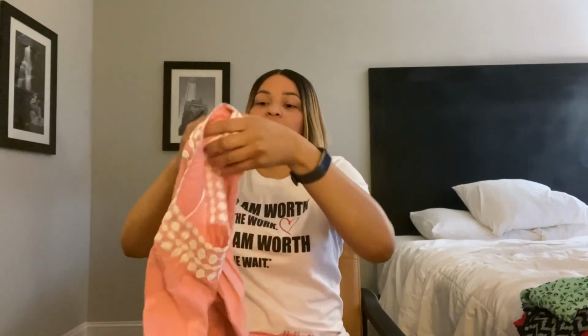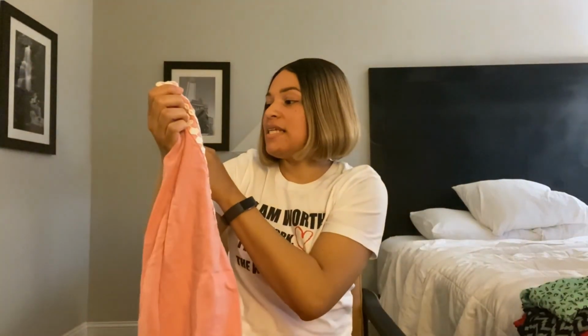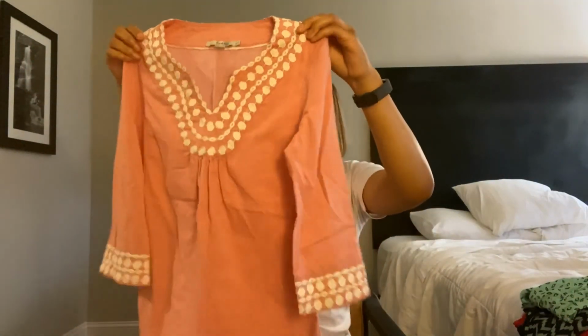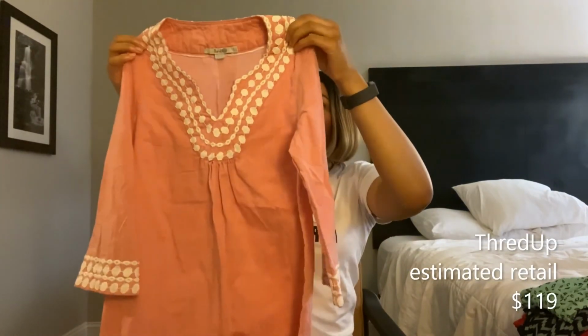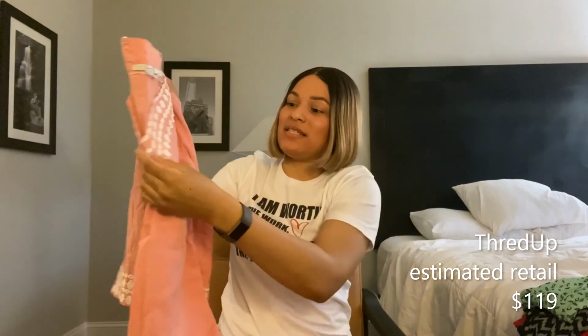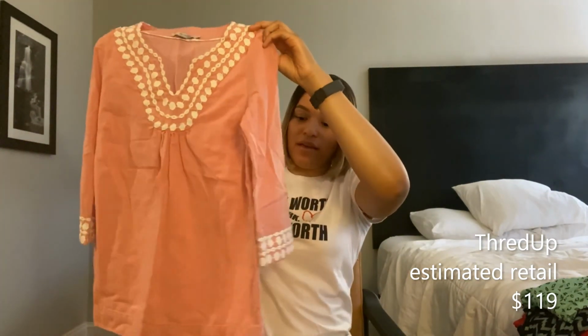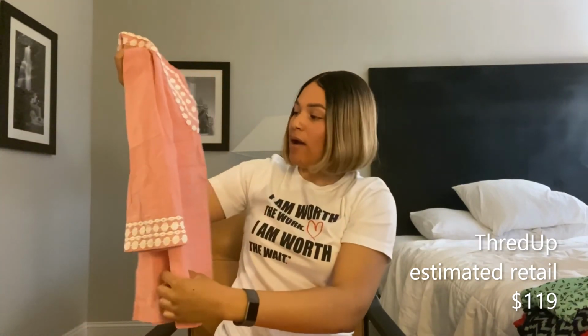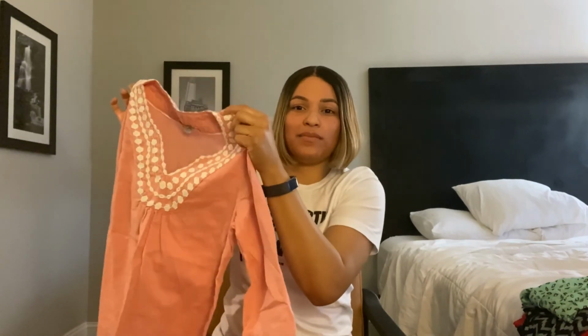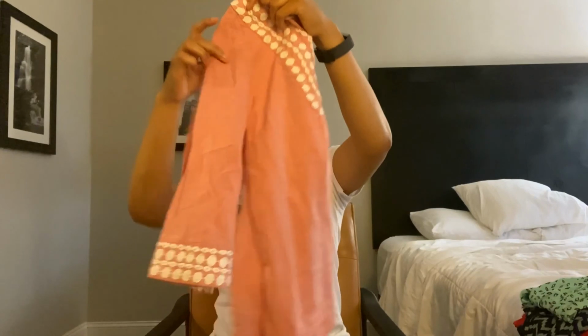Next item, this is by Bowden. So this is a size 2, and it's just this pretty pink tunic top. I thought this detail right here was really pretty. And again, this is another item that if I decide to list it, I'm probably going to end up listing it for anywhere from $30 to $35 for this. So this is pretty.